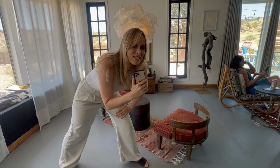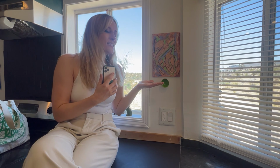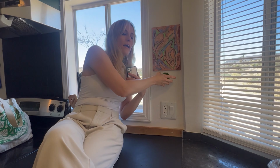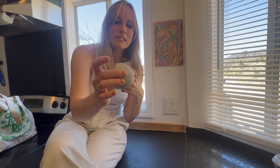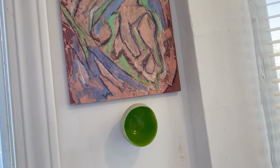Okay, let's go to number two. Adorable little bowl as wall art. I don't know if you guys can see, I know this is crazy lighting, terrible angles, but this is the tiniest, cutest little unusual piece that is a 3D little bowl or something. I'm not ruining the space. I only noticed this because it was slightly sitting out of the wall. You can see it's really cute, especially paired with the art.